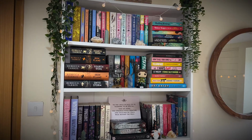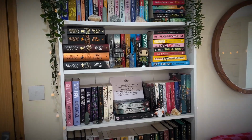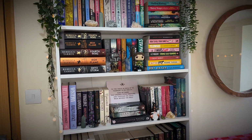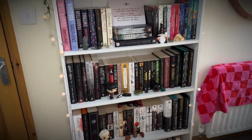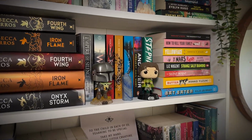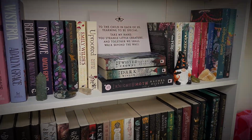So yeah, this is how the bookcase is looking. I'm actually quite happy with it. I'm much happier with it than how it was before. So yeah, it's obviously very full. I've got no more room on there now. And it doesn't look complete without all of my Funko Pops and my crystals on. So that's it. I've finally tackled reorganising my bookcase to a point where I'm happy with it and it's no longer a dumping ground. It is now a sacred environment for my books. And I hope you've enjoyed this video.